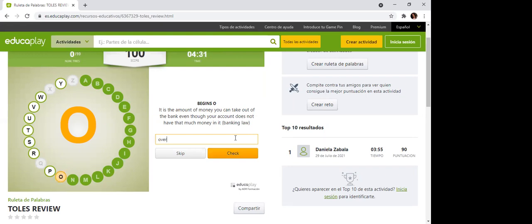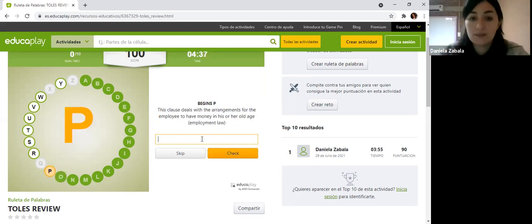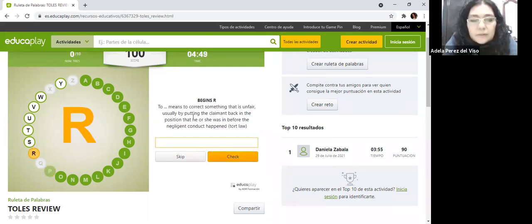Overdraft. Okay. Begins with P. This clause deals with the arrangement for the employee to have money in his or her old age. Pension. Yes.